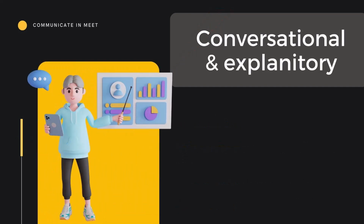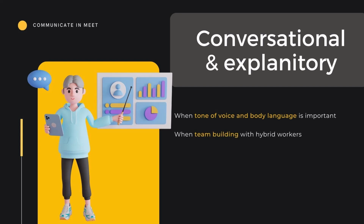Lastly, and often the most premium form of communication in the hybrid space, engage Meet for communication that is conversational or explanatory. Most often when there is a requirement to connect or to project by engaging tone of voice and body language. Regular face-to-face catch-ups can be essential in hybrid teams to build rapport and deepen relational understanding.